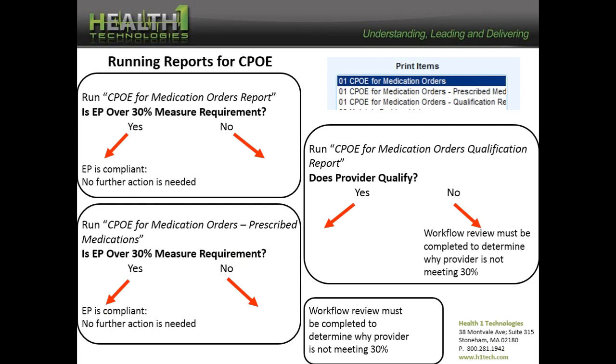If the provider is not over the 30% threshold, then you are going to run the CPOE for Orders Qualification Report. That report is going to tell us if the provider qualifies to run the third report. And by the qualification, what it looks at is did the provider prescribe over 100 prescriptions in that reporting period, and are they less than 30% of the threshold? So if they meet that requirement, then they're eligible to run the third report.